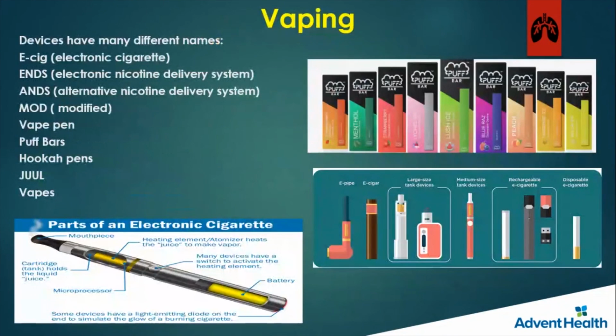This next slide is just going to be a few of the different things, how they deliver it. There's e-cigarettes, there's ends, there's ands, there's mods, there's vape pens, puff bars, hookah pens, Juuls, vapes. They have every kind of delivery device out there, and when one doesn't seem to be selling, I guess they come up with a new one. Puff bar is the newest one, and kids really love that because they're colorful. It's very inviting, as far as all the flavoring in it, which the flavoring isn't very good for our lungs either. So definitely some serious research happening on vaping today.